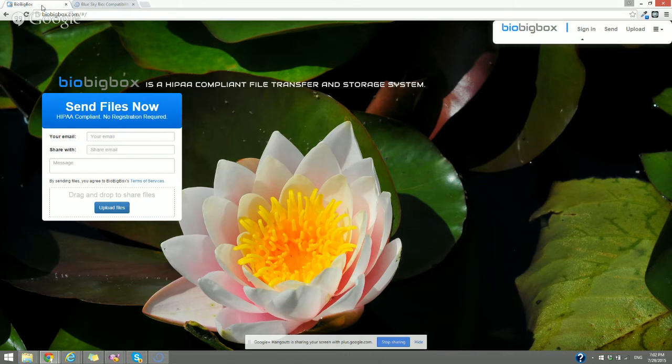A big part of the effort in getting BioB Big Box up and running and ensuring, of course, that all the proper measures are taken to make it HIPAA compliant is done with the cooperation of Mr. Brian Tuttle. At this point, I'd like to pass the presentation over to him to discuss practical steps that you could take in your practice to become and make sure you are HIPAA compliant.